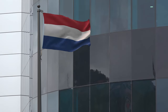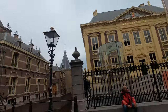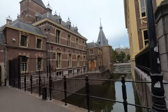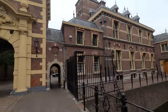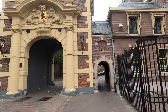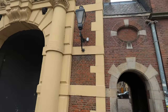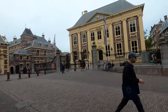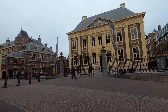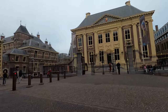A visit to the outstanding Mauritshuis Museum is one of the best ways to kick off your vacation. It is a must-see for anyone who enjoys art history, particularly the classics. If you're a fan of art and history, visiting Mauritshuis will provide you with hours of enjoyment. As you wander through the exhibits, you'll find paintings from the golden ages of the Netherlands. This museum is housed in a magnificent palace built in the classical style in 1641.